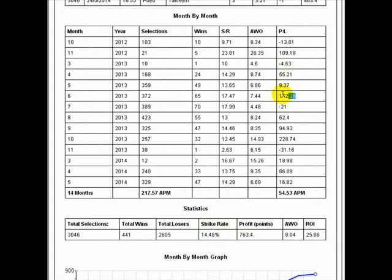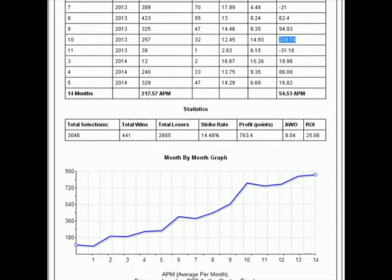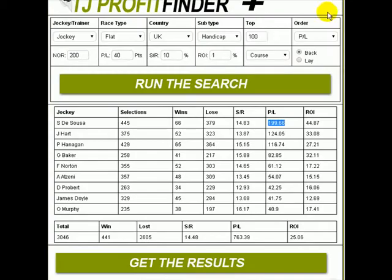Again, we get a couple of really good months, but where we had that 76 loser and where it came back again, this time we only had like a 21 loser and we were back in profit straight away, and we had a really good month there. So not bad. The graph again is pretty cool. Hardly any real big dips, just a couple of little dips here and there, which are showing up on the month by month. So that's another way of looking at the selections and ending up with less jockeys to follow.